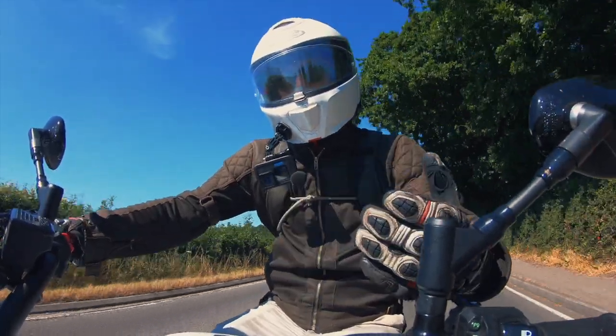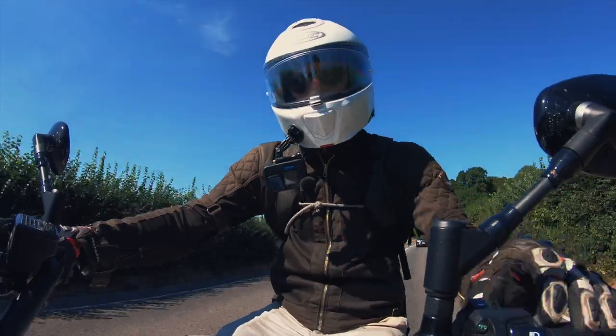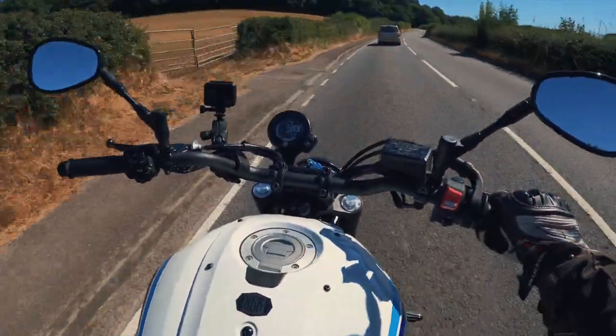Now, don't get me wrong, there are benefits to a powerful engine, but that is the sweet spot of this CP2. It's such a nice balanced parallel twin for the road. I really think it's one of the best motors out there for road riding.